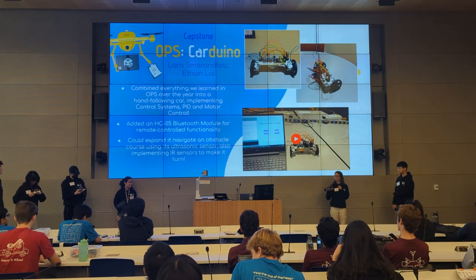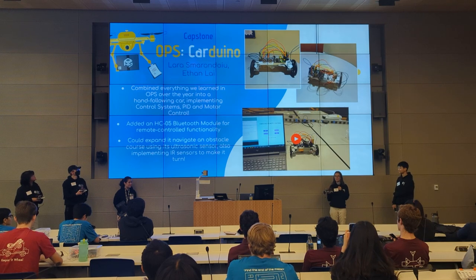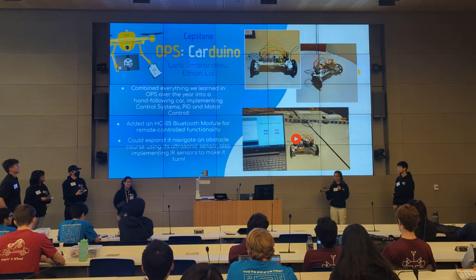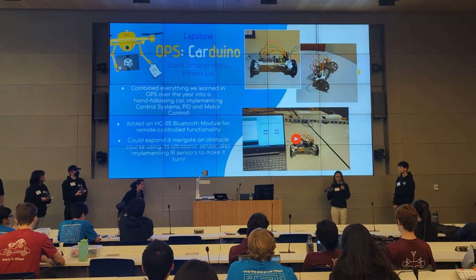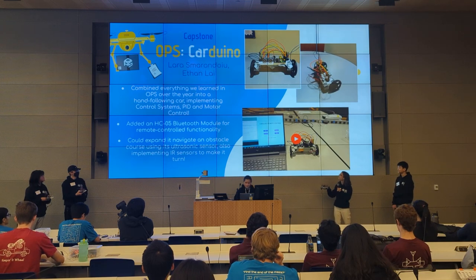And then we went even farther. We made a remote control car, so it uses Bluetooth, and you can control it from afar using a computer. And so we can't do the Bluetooth right now because we need a computer, but we can show the video.